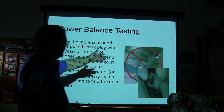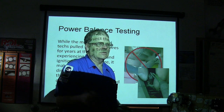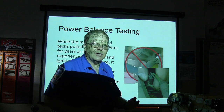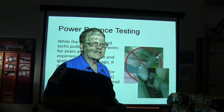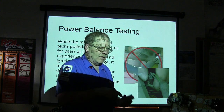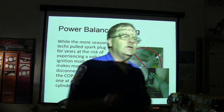But anyway, this right here is not really a good way to do it. If you are going to try to do it that way, you can take a test light and hook it to ground, just like you were checking for fire. And you can very gently back probe that boot. Don't pierce the boot, because if you do, it'll reach out and get somebody later or cause a misfire. But if you can go back in between the wire and the boot far enough to kill the spark, then you can do it that way.